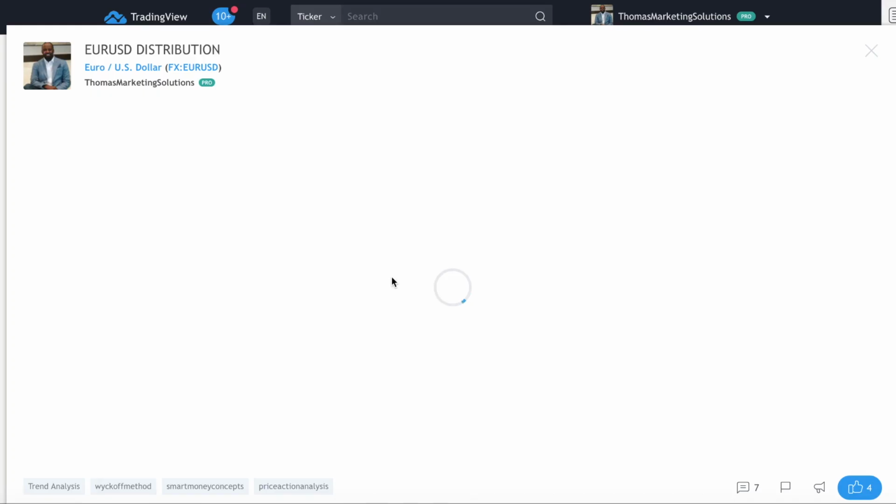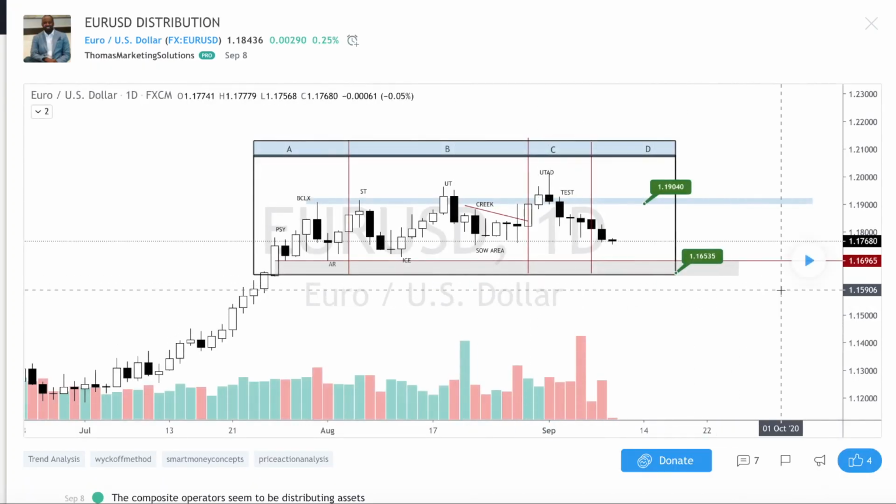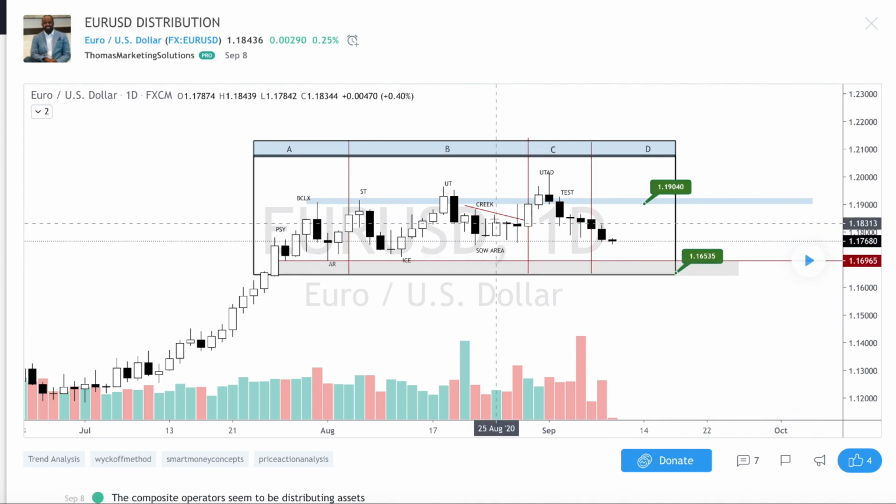Euro USD, everybody's favorite pair. As we get ready to wrap it up, guys, I just want to show you how powerful the strategies are that we've implemented, how accurate it has made us, the sauce that Wyckoff plus smart money has added to our trading style, and it has helped us truly crush these markets. We are on a daily time frame.